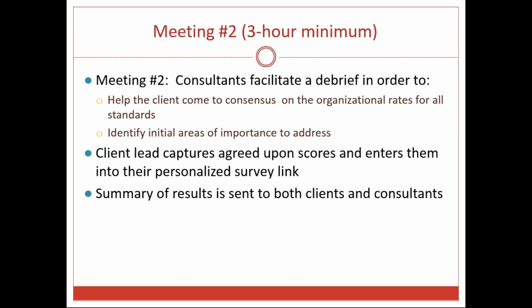So again, through this meeting, we're hoping that you can help the team come to consensus on all of the individual scores, and then one particular person within the organization will need to capture those scores. I will have given them a personalized online survey link so that they can enter their actual scores, but we want those to be the finalized scores that the organization comes to agreement on.